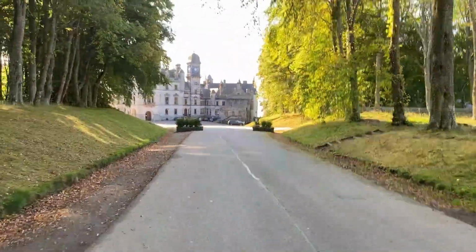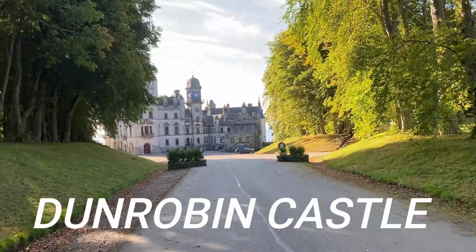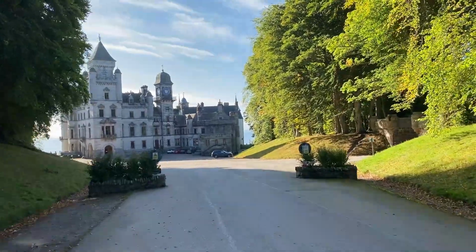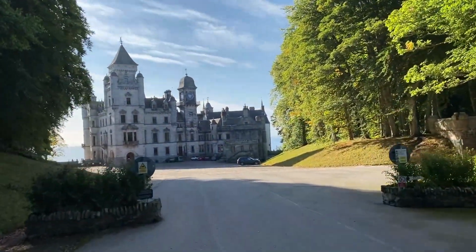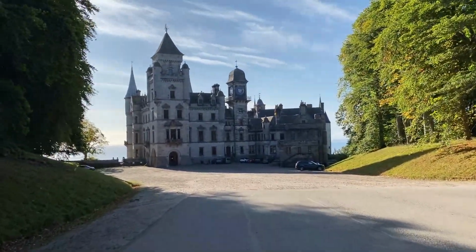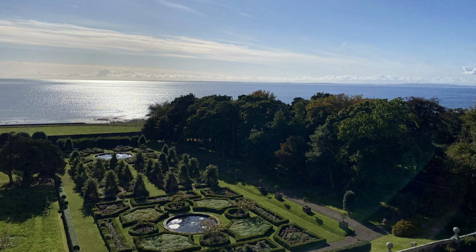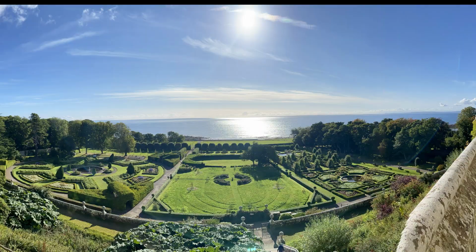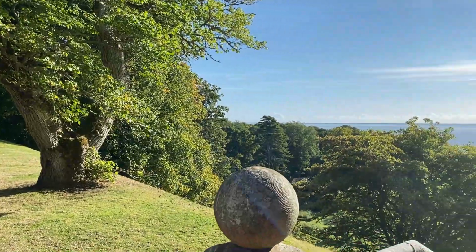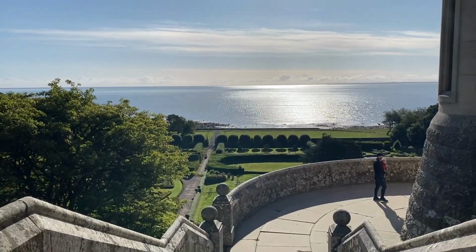Okay, so after the falls, we basically jumped on the road, and the first thing I recommend everyone to see is Elgin Castle. It's absolutely amazing. It's just like from a fairy tale. Even if you're not into castles, it's honestly such a great attraction that I highly recommend you do that. It costs £11 for an adult to get in, and that price includes the gardens and also the falconry, because there are falcons and some owls over there.